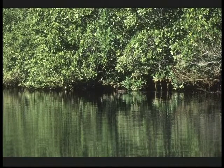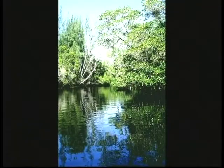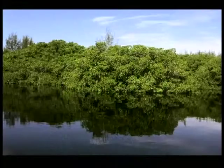A number of years ago, a developer cut down a bunch of trees. The Conservancy took him to court. He was fined a substantial amount of money for each tree he cut, and he cut hundreds. And in settlement of the case, the developer agreed to replant the area with white mangrove and some buttonwood trees, which you see to the left.